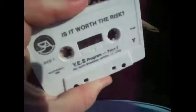Okay, let's try the tape. Came with this inside. It says, "Is it worth the risk?" Don't know. I guess this was like some kind of keep kids off drugs thing.